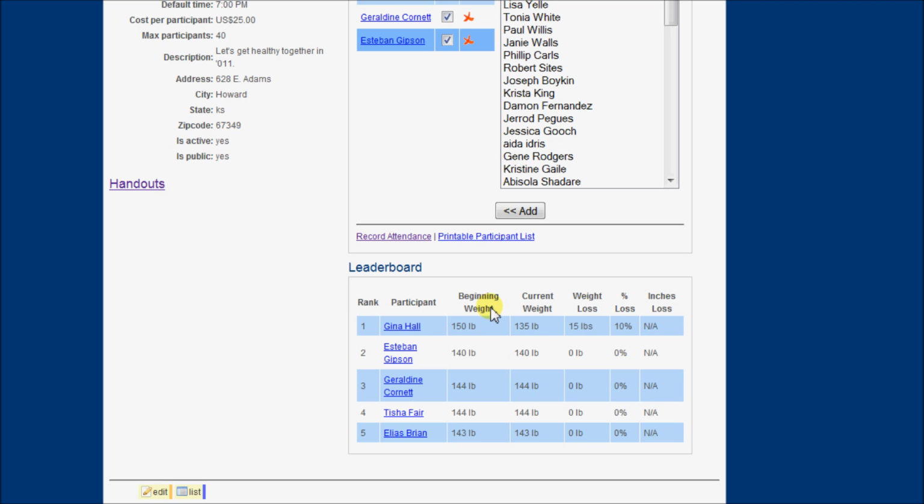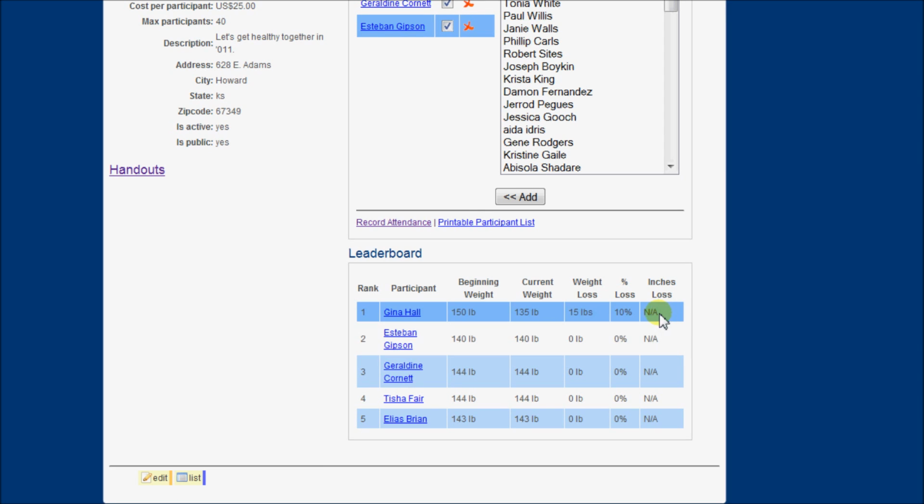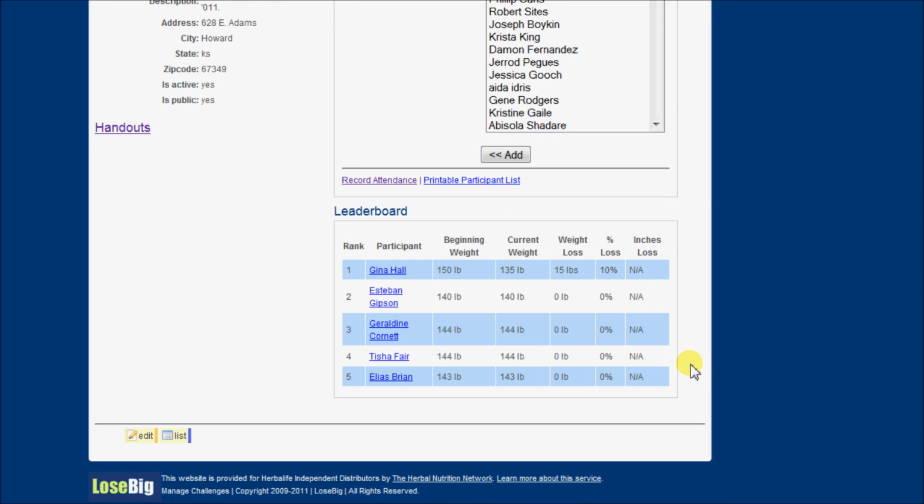as the challenge proceeds, what it actually does is it helps you figure out who's winning, how much weight they've lost, and I have incomplete data here, so you're going to see a lot of zeros, but you'll get the idea. You enter in the weights, and then as the challenge progresses, it keeps track of who is winning, how many total inches they've lost, and information such as that.